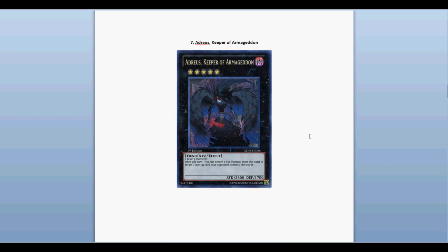Number 7, Adreus, Keeper of Armageddon. TCG only card for us. I don't know if they've gotten it yet, but it was exclusive for us for a while. It is a really great card. In my opinion, it's probably our best rank 5 XYZ monster. I know Tyrus is another great one, but I really like Adreus because of its effect to destroy monsters. That really comes in handy.